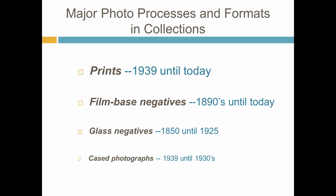Case photographs include daguerreotypes, ambrotypes, and tintypes. The cases provide protection as well as contribute to the aesthetic quality of these one-of-a-kind photographs. Today I will focus on prints, but mention common and higher priority issues for the other categories.